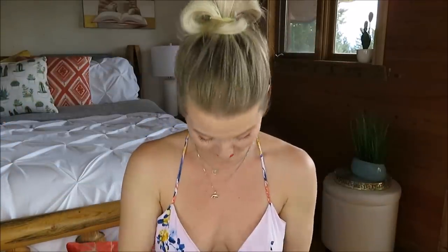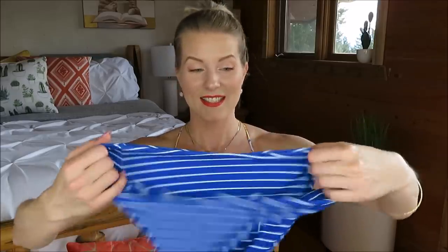You can't see right now, but the bottoms fit really well. Not super cheeky, but also not super covery uppy. Loved it. Definitely a safe swimsuit to wear in the ocean, and you can turn over in it and your boobs aren't gonna fly out. That's awesome.